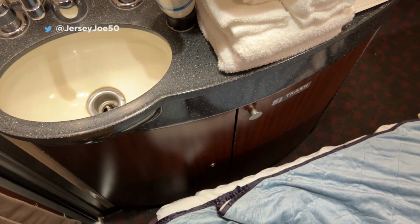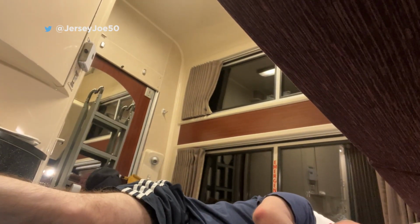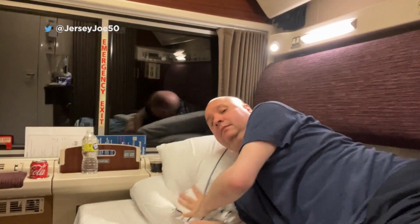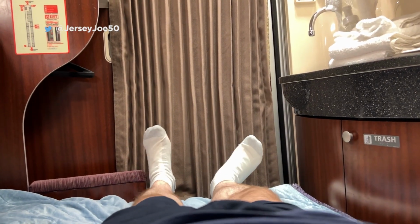Now, it is a tight fit to get to the sink with the bed down. I had to basically crawl across the bed. I couldn't imagine how tight this room would be if the upper bunk was down and another person. Now, the bed was surprisingly comfortable, but let's be clear, this is not a 5-star hotel with a thick mattress and superior sheets, but it worked. It's a step up from sleeping on your grandmother's couch and absolutely much better than sleeping in a chair back in coach. You can actually sit in the bed and use the sink. A really tight fit. This is more than one person.